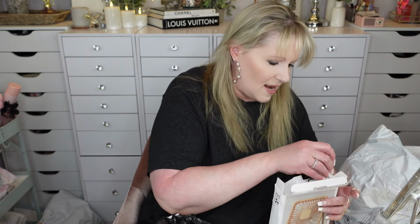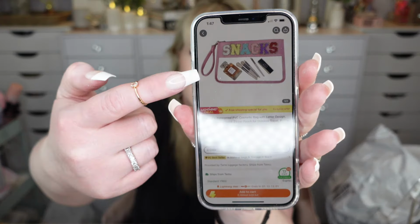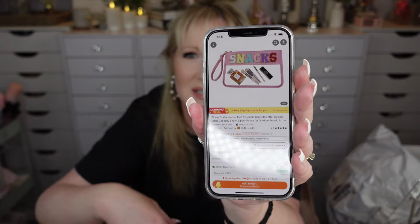I think I'm going to do this in every video, just in case you guys are new here: show you my little trick on how to save money with Temu. Let me pick something and I'll show you. Here's how you can make sure you get the best price for an item. Let's just say you want to buy something. I just did a Temu haul and this was on it. So here's that bag.